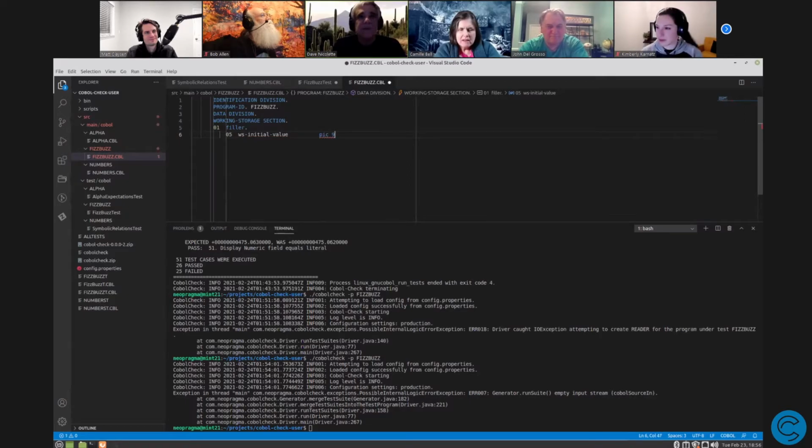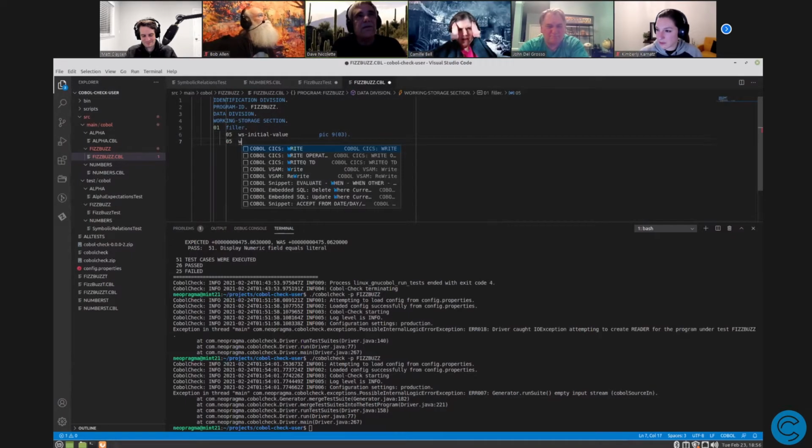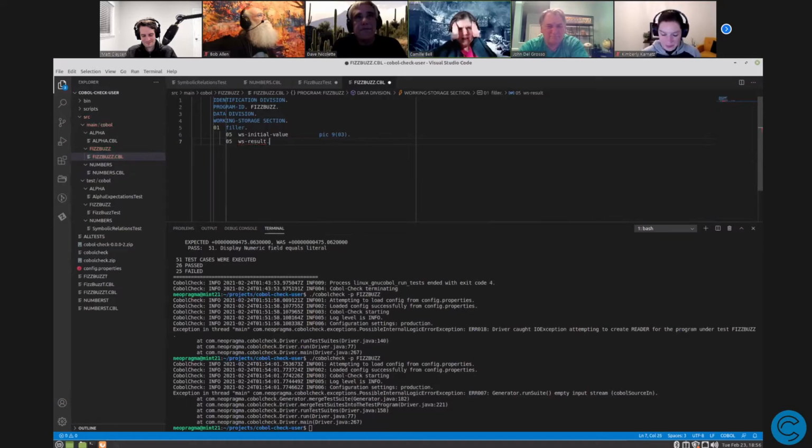Okay, and now we have to know what type it is. This is that initial value that was mentioned in the test case. I'm going to make it 2 digits because somebody remembered that it goes up to 100. We can make it 3 just in case. I don't think we'll get that far today. And we need our result, I think it was called, and that might be a bigger number. That'll do the minimum. We'll still have errors, but we'll get different errors.